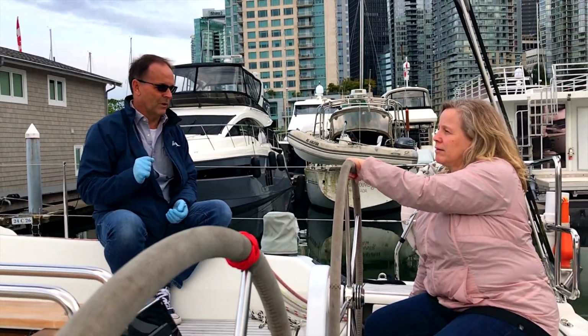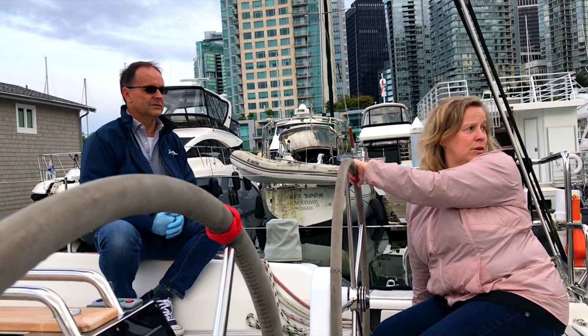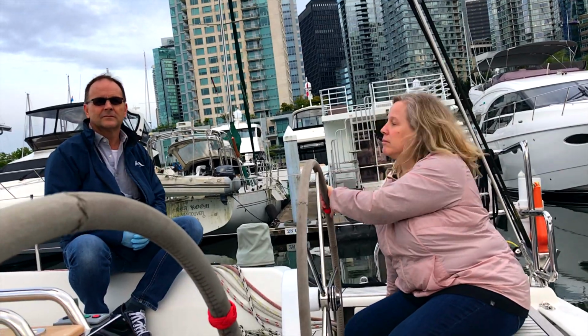At the end of the day, all of the boat brands I mentioned are great boats, and we would have been happy with any of them. It was really about timing, great customer service, and that feeling of, this is the boat for us, when we first stepped on board.